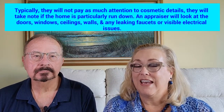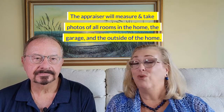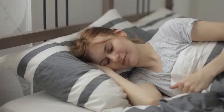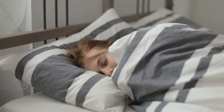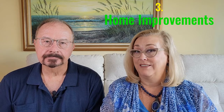Correct. Let me just say that if you are home when the appraiser comes by, please do not follow the appraiser around. They need to measure. They need to really understand what is going on with the home. They don't need you following them around. And also, if you are home, please get out of the bed. Don't be in bed when they're there. The appraiser needs to take pictures of a bedroom, and they don't need you or your children sleeping in the bed. The third thing that you want to take into consideration is any home improvements that you have done.